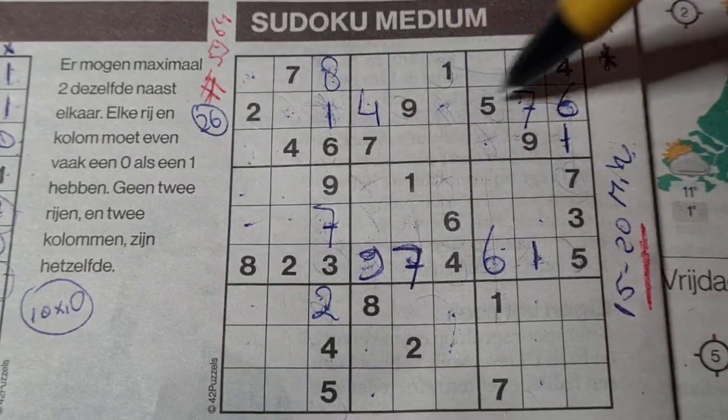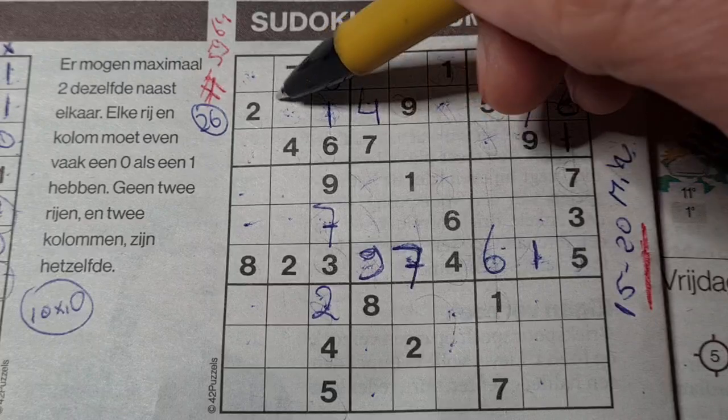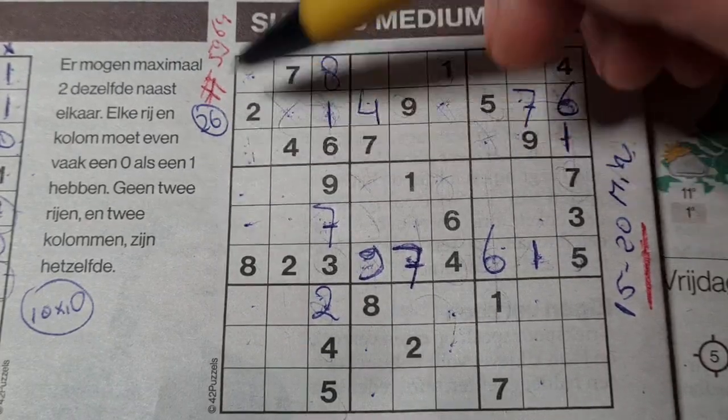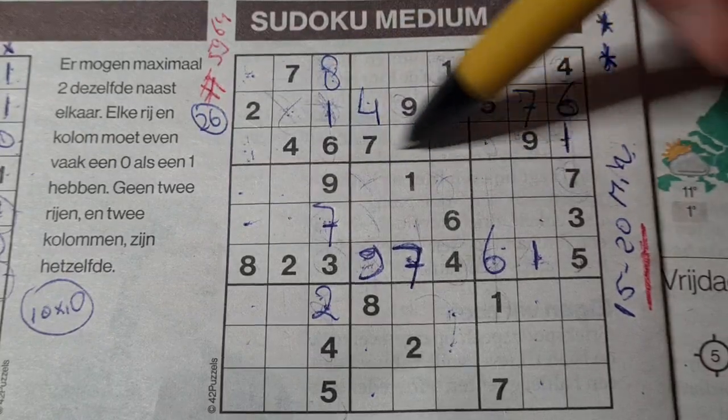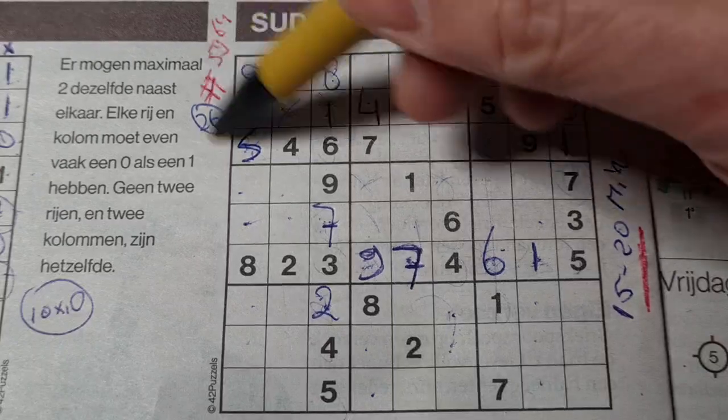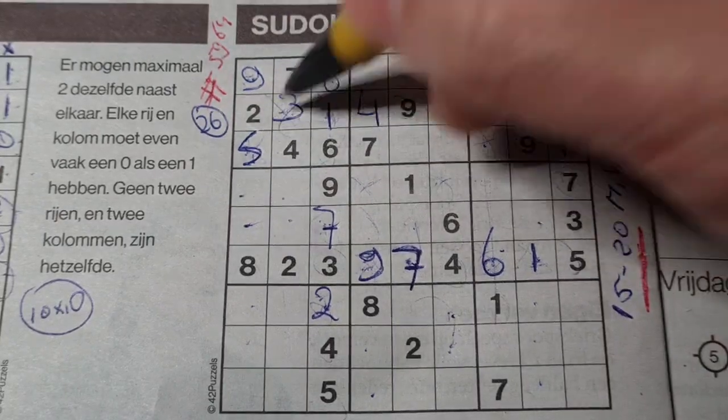And look, we have a 5 and a 9 in this row. Second row, so no 5 and 9 in this box. The 5 and the 9 goes in those 2 boxes as a pair. We have a 9 in the third row, no 9 there. 9 should be here and a 5 goes there. So 1 digit left in this big square for number 3.